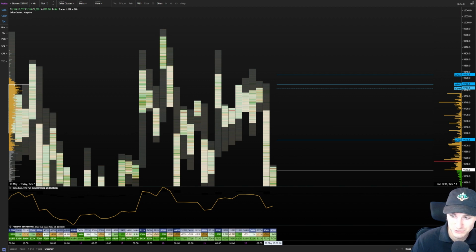Is delta mainly used for confirming breakouts? Well, it's used for confirming breakouts and when you're trading a range, so it's not mainly breakouts. You obviously use it for breakouts and when you come into the highs and lows of a range. So use it for both.